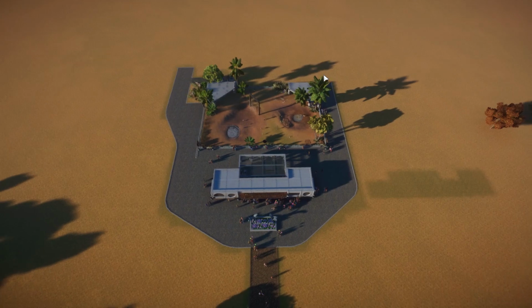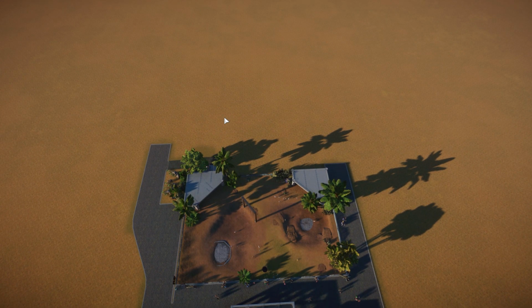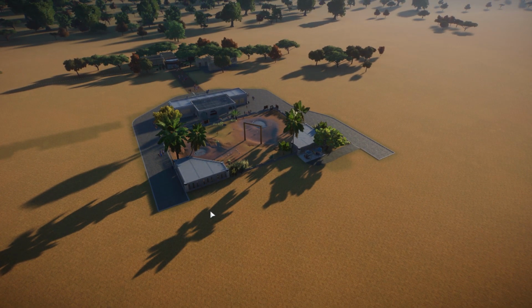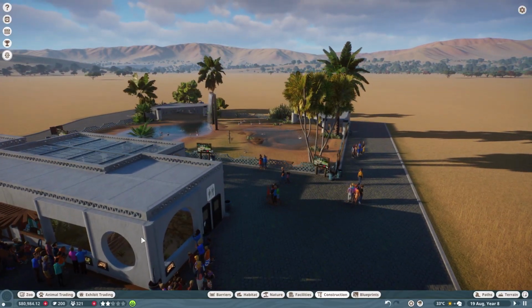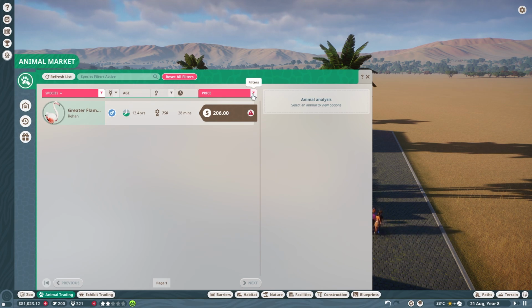If we look at it from above, you also see where this is forming too. So the idea is to get a second animal in here. Nothing crazy, nothing insane, just something small. I'm still debating which animal that could be. So let's quickly check out in the Animal Trade Center what animals we can even afford.